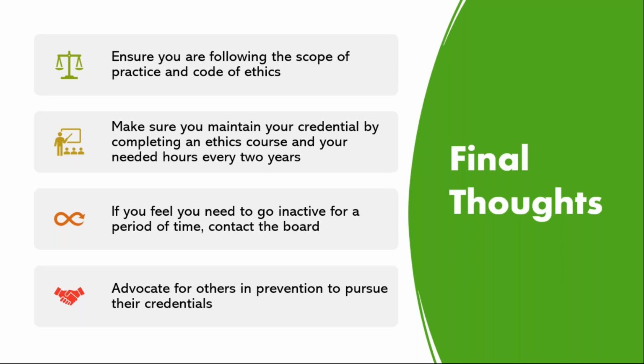Make sure you are following the scope of practice and the Code of Ethics. Again, that's why I put those in the handouts. If you are an RA, you should not be supervising OCPSs. It just doesn't work like that. You can be doing it through the agency, but through prevention credentials, that person needs to have someone who has a higher credential.